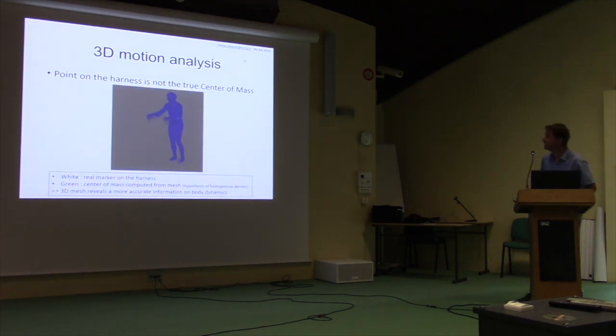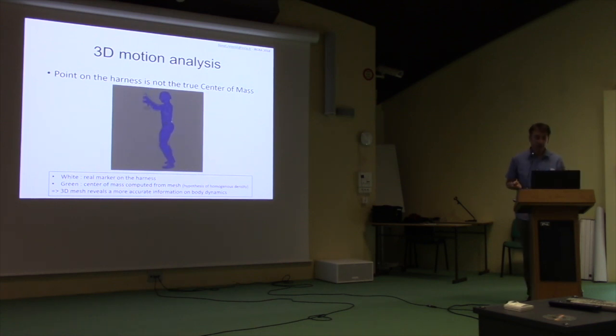Now you can see that in white you got the markers on the harness, and in green you got the estimation of the center of mass. As you got a 3D mesh for the subject, and with a hypothesis of homogeneous density, which is quite right for the human body according to some literature, you can compute mathematically the true center of mass. And so you can see that the 3D mesh reveals that the true center of mass is shifted here, and also that you can measure the center of mass using this 3D mesh. It confirms us in pursuing this research using 3D mesh.